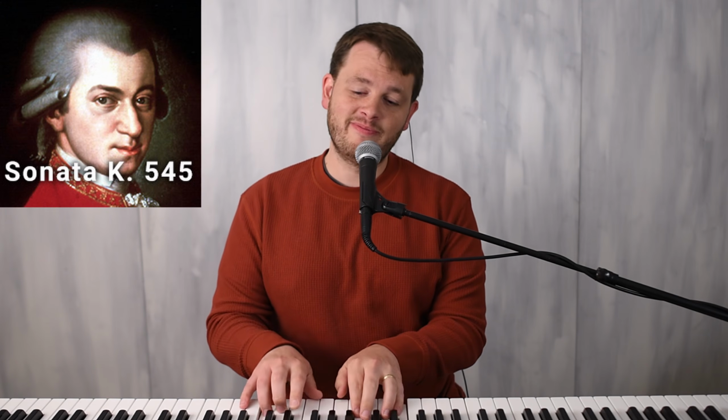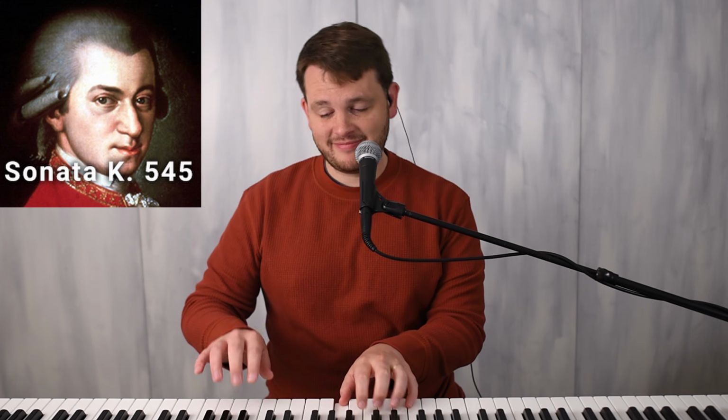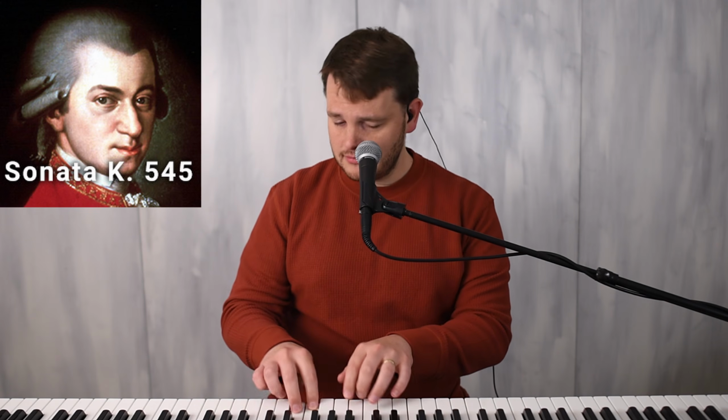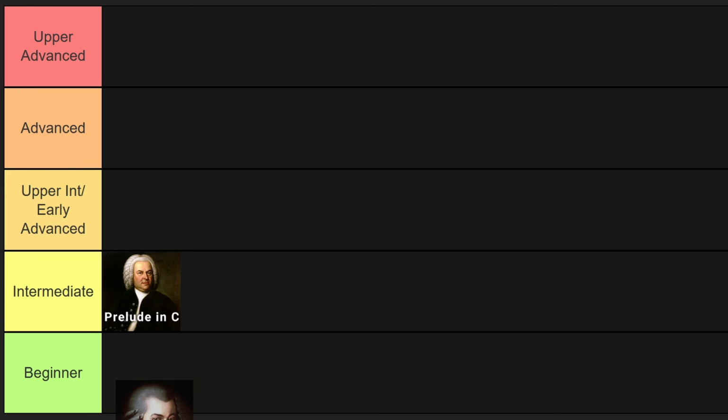Up next, we have Mozart K545, Sonata in C major. If we're talking just the first movement, I'm going to put this in the late intermediate / early advanced category. However, Mozart sonatas need a lot of maturity to play. They take a lot of careful attention to detail, a lot of careful attention to balancing and making the piece fun to listen to.